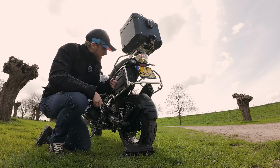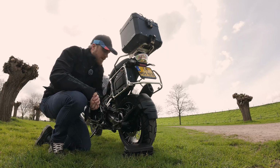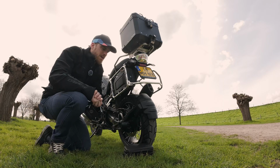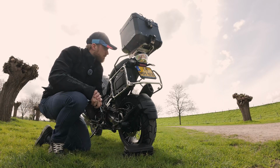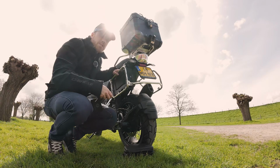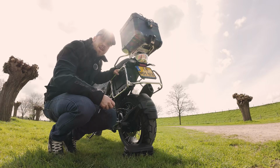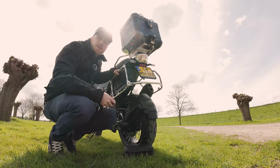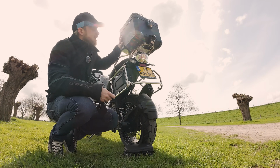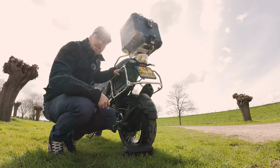So that's why I opted for this case here. This is also from Wunderlich, and the great thing is that it always fits enough emergency equipment for on the road. For me, this has been a lifesaver a couple of times, and also when we were riding with the group, when the unfortunate thing happens that somebody gets into an accident, you can be there and help them really quickly. This looks like a job for Superman. The good thing is that it doesn't take up any luggage space in the top case, so this always stays on here, and there are key things in it.